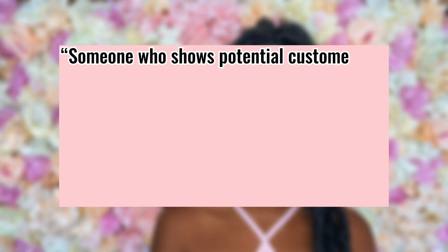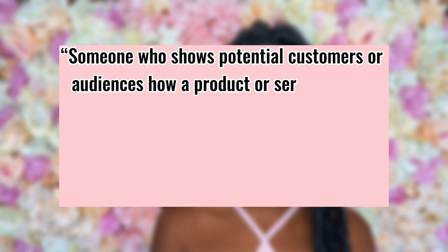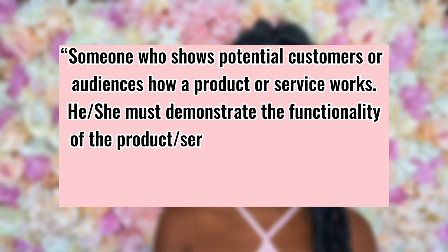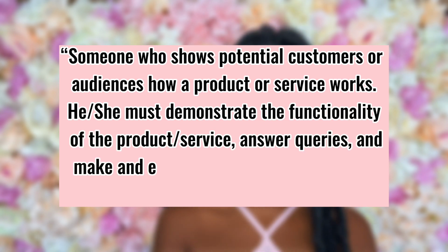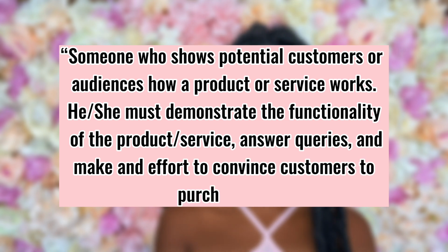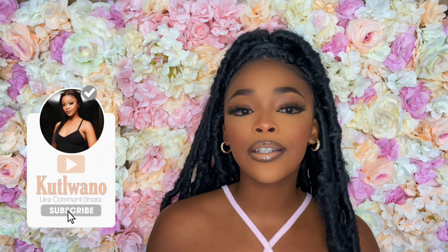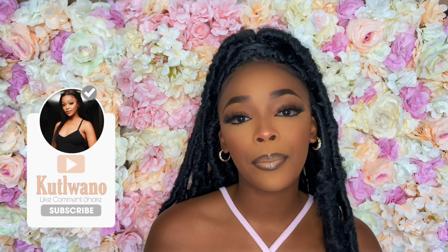So what is a promoter? A promoter is someone who shows potential customers or audiences how a product or service works. He or she must demonstrate the functionality of the product or service, answer queries, and most importantly, make an effort to convince customers to purchase it. I have been a promoter for the last 3 to 4 years, and I am just going to be giving you information based on my experience.